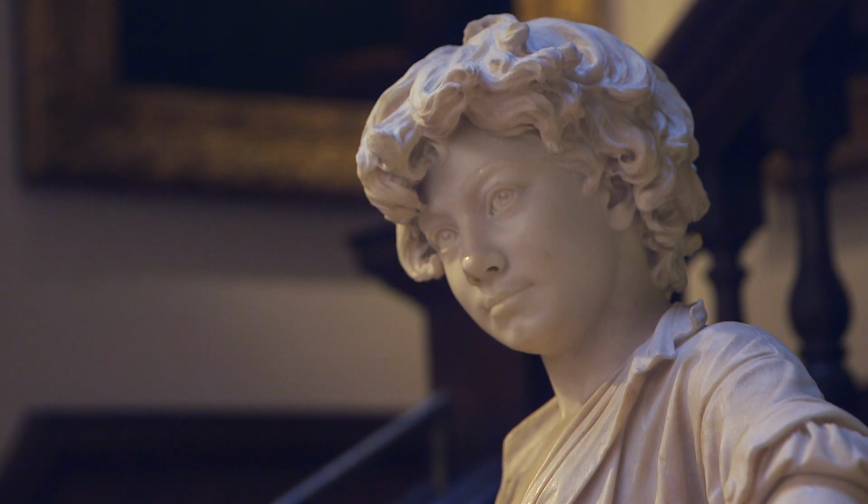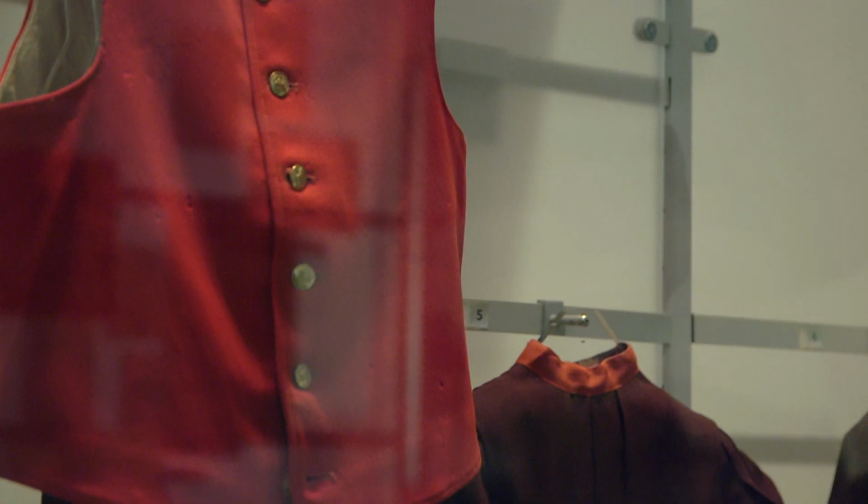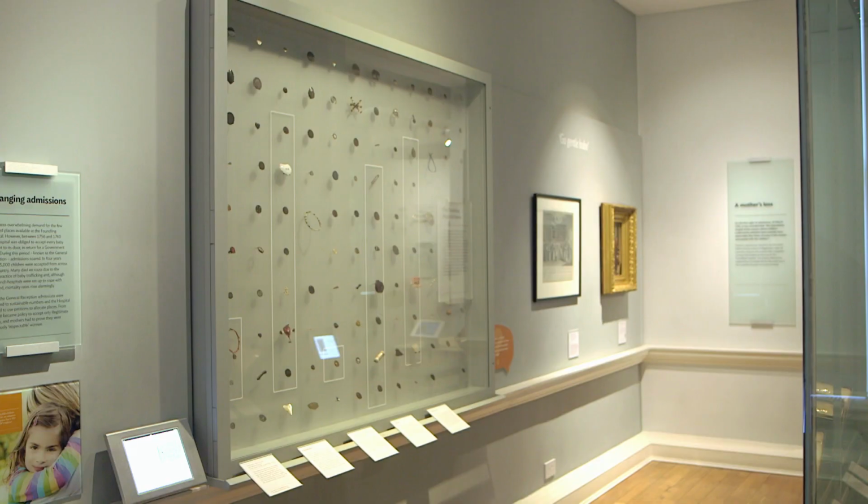We also show an extraordinary collection of archive objects from the 18th century that tell the story of the life of the hospital and the foundlings themselves. And amongst these are tiny little everyday objects that mothers left with their babies as a way of identifying them, because their names were changed when they came into the hospital.